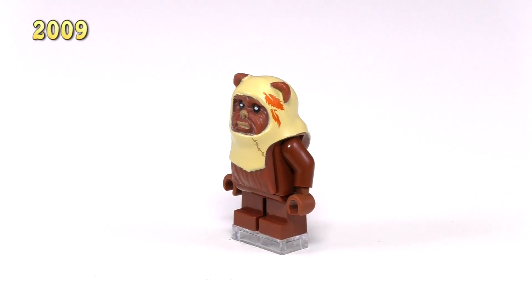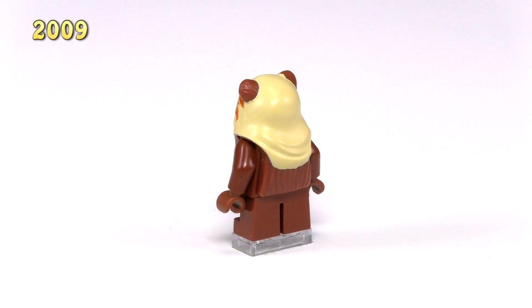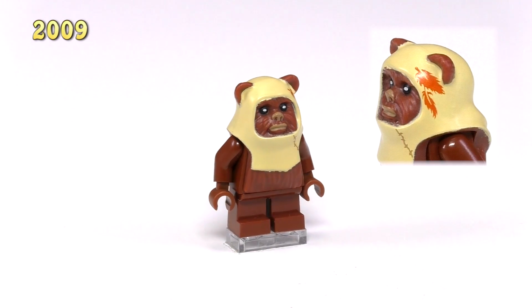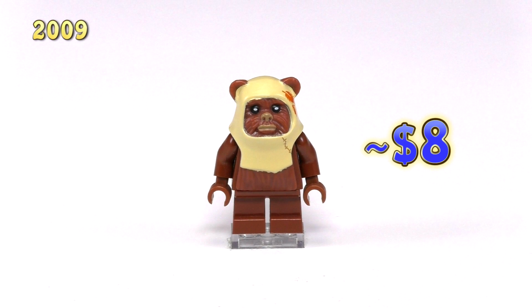but this marked printing difference probably shows through even better with Paploo because of his tan headpiece. Not only does he have a little detail for his stitch just like Wicket, but he has a very nice little print for some feathers on the side of his head. Paploo new is about $8, but let's check out the last guy from this set.